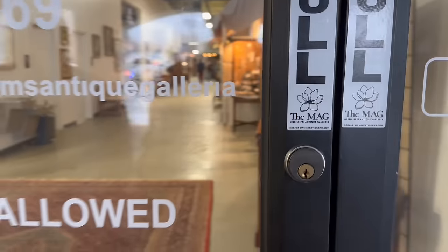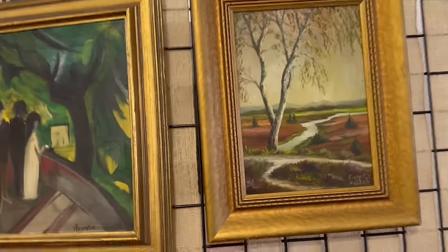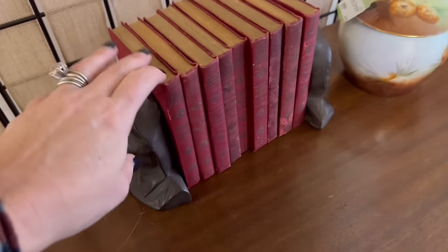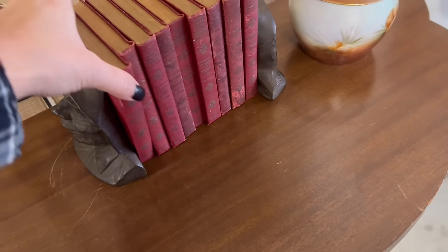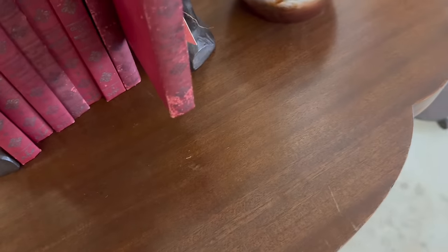Mag is what it's called. Ooh. Thank you. Oh, Sarah, look. It stinks up here. I'll put you in these pots. Oh, Lord, $75 for that fit.